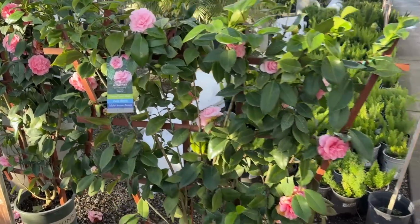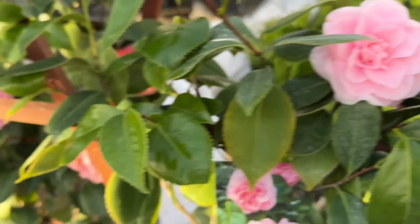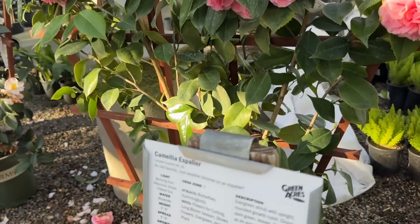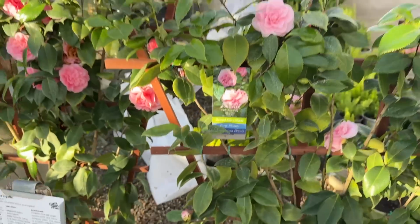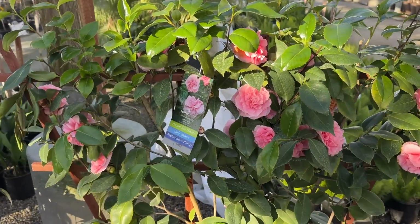See the camellias? See how tempting they are. Oh, this is Debutante, right? Yeah, Debutante. There we go. Beautiful. I love it. I don't have it in my garden yet, so I do need it. No. Just say no.